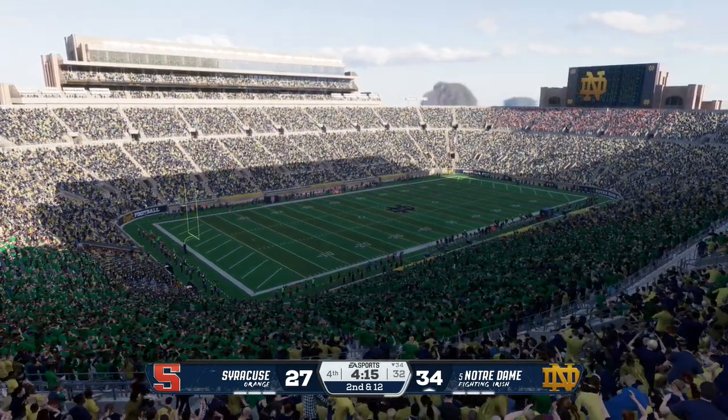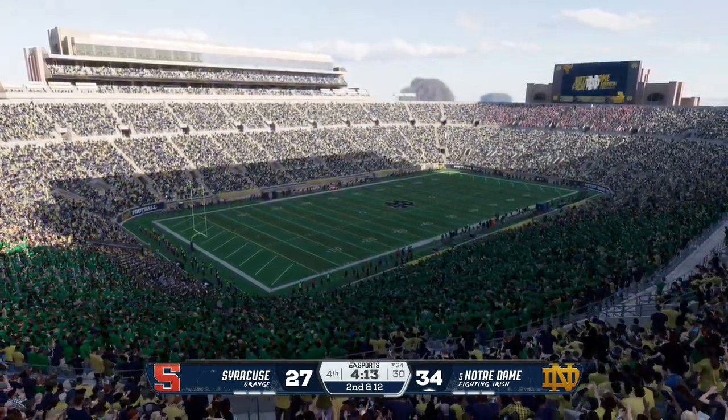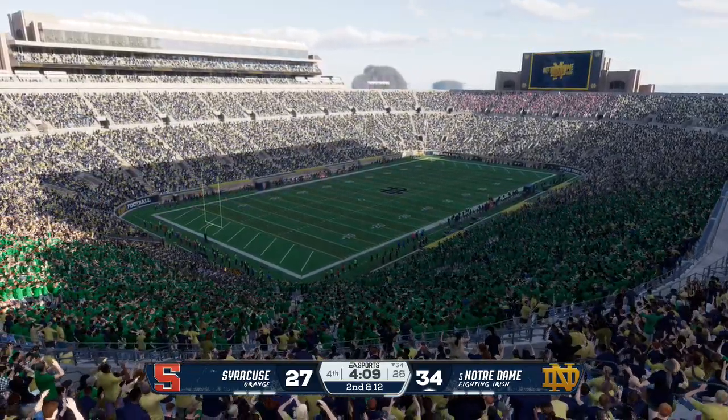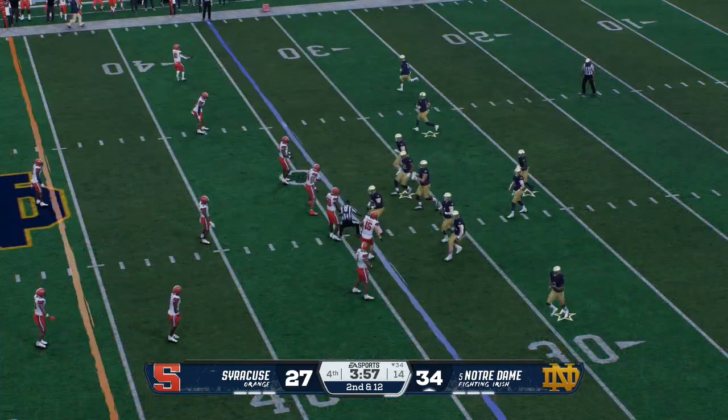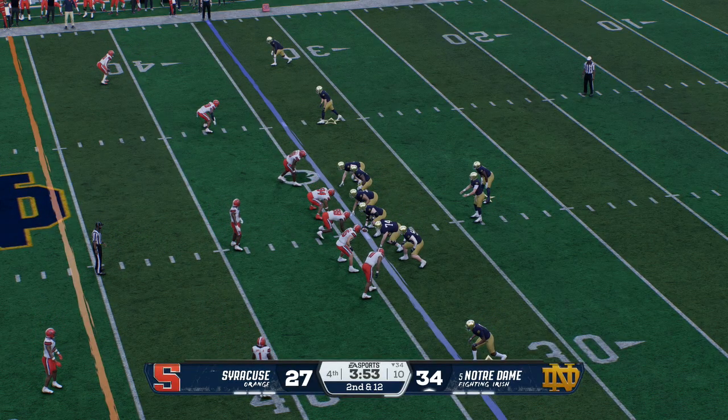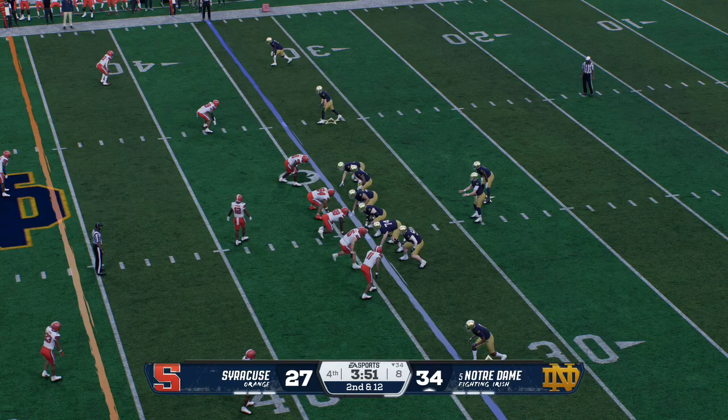As an offense, you've got the lead. You've had success running the football. You hope that this play is just a blip because you know you're going to have to lean on your bell cow running back to ice this game and close it out. Notre Dame has made this second down play much more difficult after going backwards.